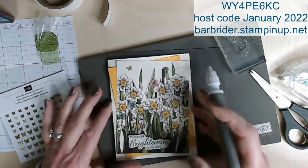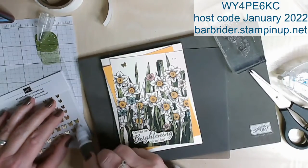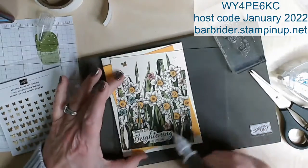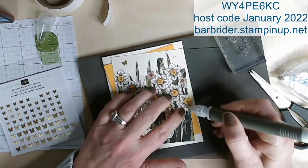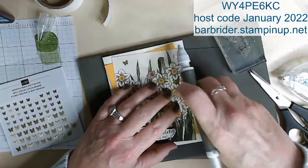Two butterflies, let's go ahead and get another butterfly. Let's get a bigger one, grab one of these bigger ones here. Oh, I dropped it. I need more sticky coming out here. There we go. All right, we're just going to pick it up.